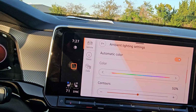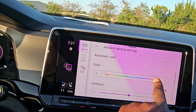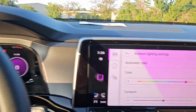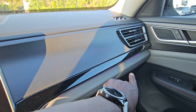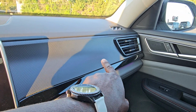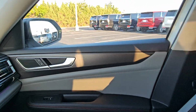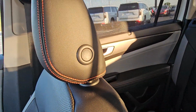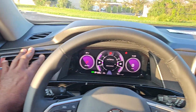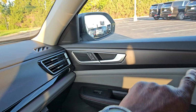Here, this is back to automatic color, so I'm going to go back and turn that off and go back to this guy here. I always default to purple. I like purple. Now it's purple here. It's purple here. There's purple leaking in here. You can kind of see it on camera here, and it'll also say Peak Edition up here on the dash. You can barely see it showing through there, and it'll show up in all 4 doors. Purple. Very nice. The carbon fiber that's in the door panel here goes across. It's a pattern. It's not actual carbon fiber, but it goes across here and goes into all 4 doors as well.